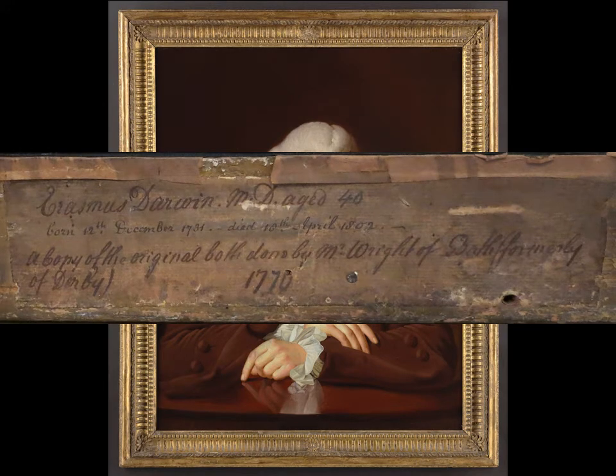"Erasmus Darwin, MD, aged 40. A copy of the original, both done by Mr. Wright of Bath, formerly of Derby, 1770." Now the date 1770 is of the original version. This is a later copy, which was done in 1776.